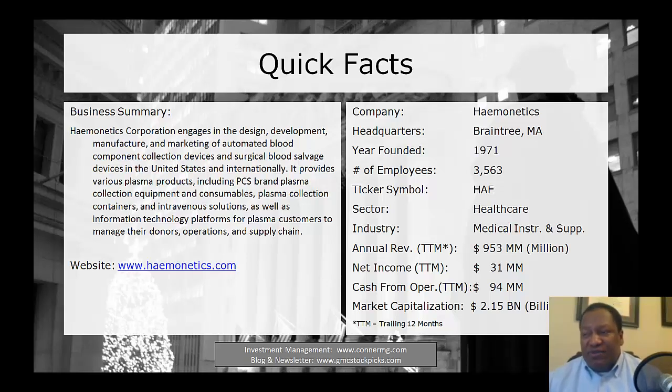Haemonetics revenues for the last 12 months totaled $953 million. This company's a little smaller than some of the ones we've been looking at in the past. Their net income over the last 12 months totaled $31 million, and their cash from operations over the last 12 months totaled $94 million. The market capitalization for Haemonetics right now is at $2.15 billion.